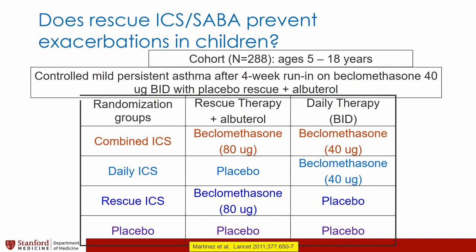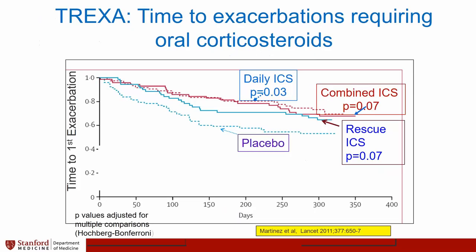And this was followed up by Martinez in another brilliant study in Lancet in 2011 that looked at children. And they had a cohort of 288 children between 5 to 18 years. Similar concept again, beclomethasone with placebo. The only difference is they didn't have the luxury of a single inhaler, which, as you know, always complicates things a little bit. But the same kind of strategies were used. And they found similar results, which was fantastic. The time to exacerbation requiring oral steroids was very similar in the daily ICS group, the combined group, and the rescue ICS group.